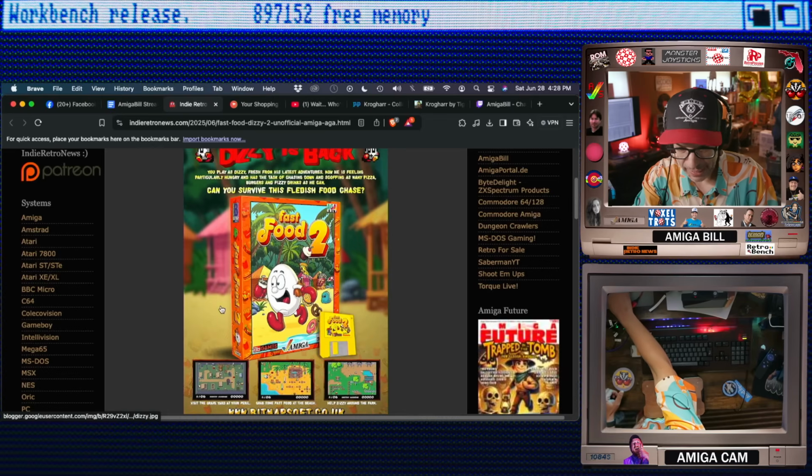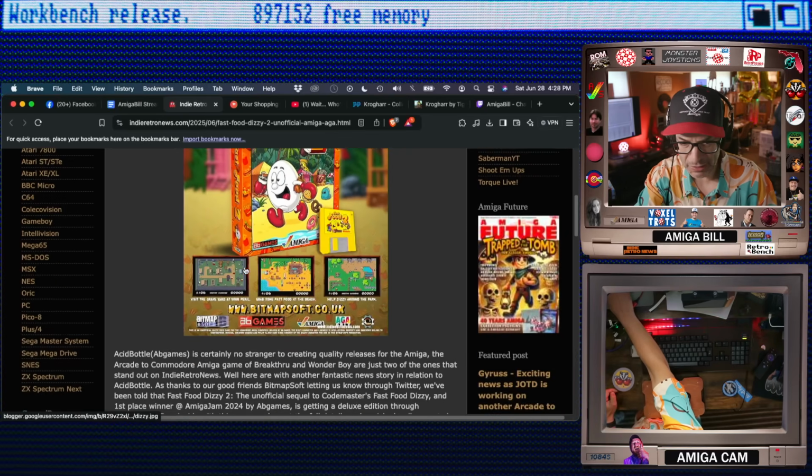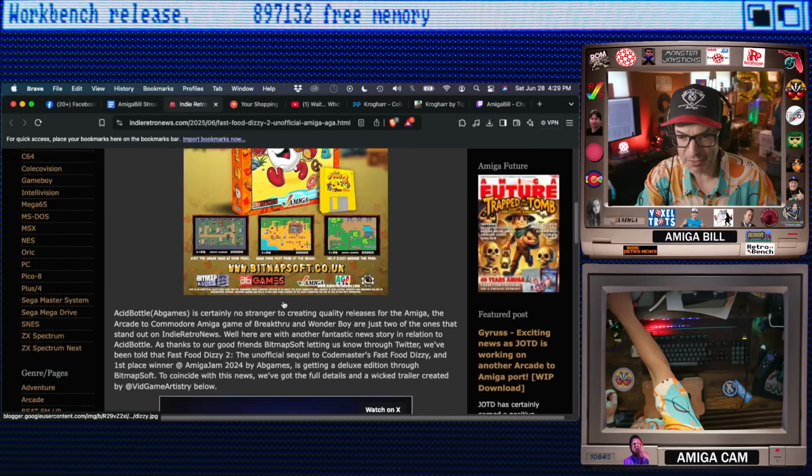This is super rad. Fast Food Dizzy 2, you know, in Amiga Cami's Ami Game Jam, I had a blast playing it. It's by Acid Bottle, really, really great guy. And this package looks great. Look, I love the yellow floppy disk. I love the box. This looks really, really nice. Oh, and BitmapSoft does great work. Great work from BitmapSoft. Acid Bottle is certainly no stranger to creating quality releases for the Amiga.